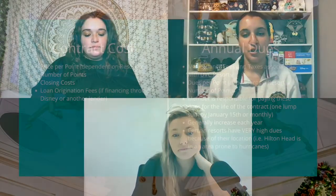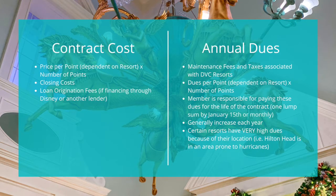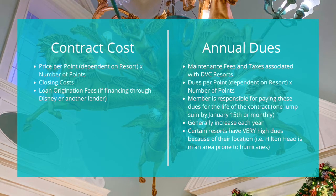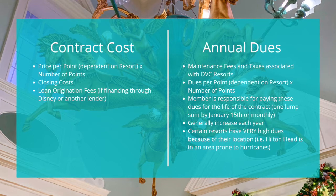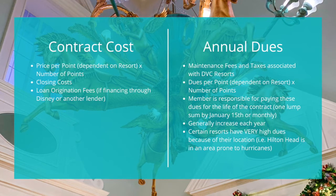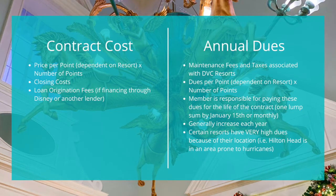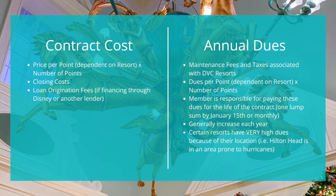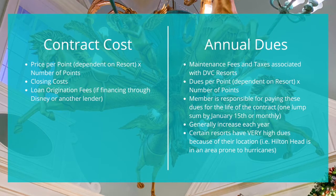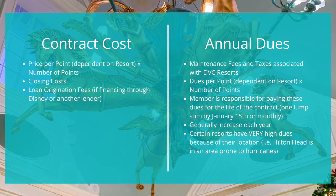And then there's also the annual dues. This is money that you have to pay Disney Vacation Club every year, either for the life of your contract or until you no longer own the contract. So if I got rid of my old Key West contract in 10 years, after that time I wouldn't be responsible for these fees. This is your maintenance fees and your taxes, all rolled into one. And the dues per point go the same way as the contract cost. It's based on where your resort is, how much it costs to upkeep it, if they do any renovations or anything big like that, what the transportation is. And you'll multiply that number by the number of points you own, and that's your annual dues.